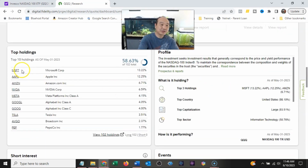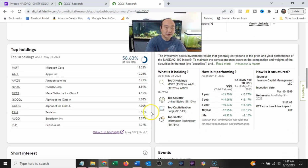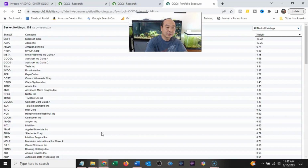So as we said, these are the top holdings and the percentages: Microsoft, Apple, Amazon. Now we can look at all 100, not just the top holdings we talked about. So you got the best names, right? Best names in the non-financial: Microsoft, Apple, Amazon, we talked about those. Broadcom, Pepsi, Costco, Cisco, Adobe, AMD. You might have an AMD processor in your computer right now, right? Netflix, you're probably watching Netflix. T-Mobile, Comcast, TI, Intel, Qualcomm, Amgen, Starbucks.